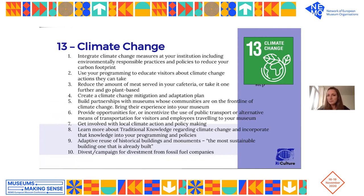Number 13 is climate change. For a lot of people, especially in Europe, this is a really easy entry point for sustainability. When you talk about sustainability, a lot of people immediately go to climate change. We've already talked a little bit about the energy consumption of our institutions. We've talked a lot about our waste and materials and how that impacts the climate. And of course, we've already talked about our education and outreach programs. So it's really a wonderful way for us to start thinking about what our impact is and how we can start mitigating it, as well as how we can start educating our public about climate change.